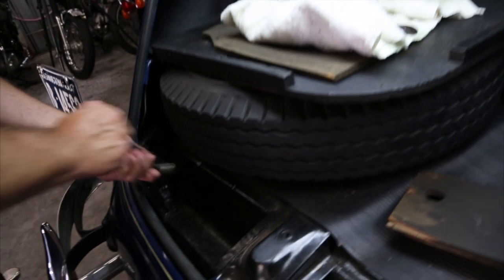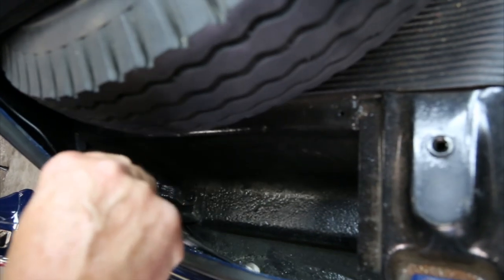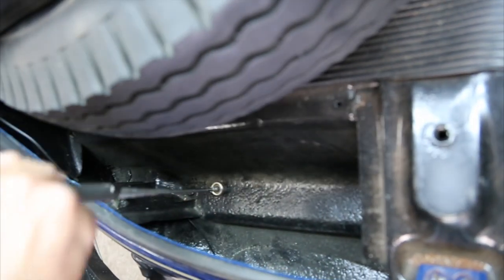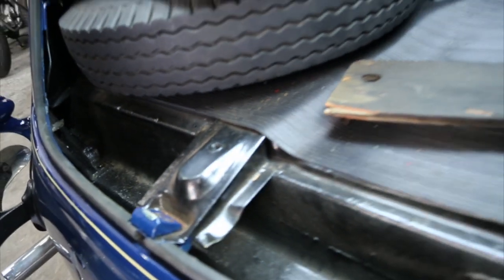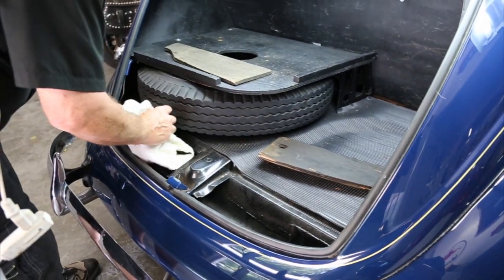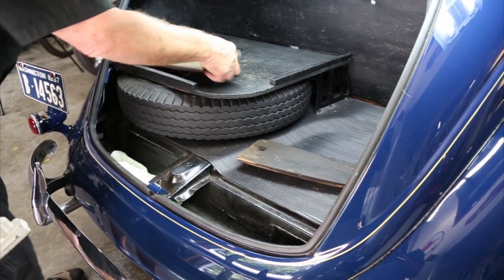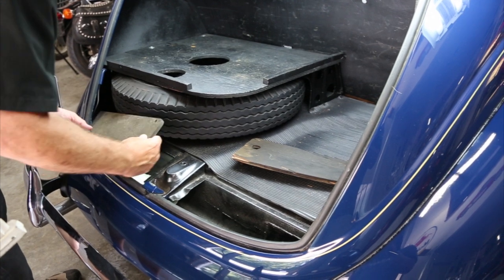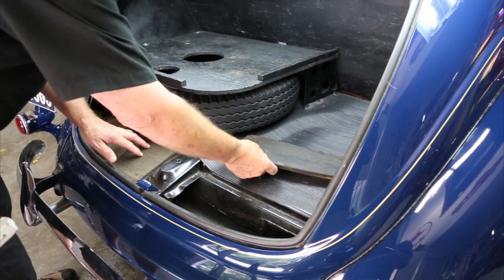The magnet sticks everywhere. See that? It just sticks just fine. So there's metal there. I don't know why they put the fiberglass on the bottom, but maybe it was holey, is my guess, or they felt necessary to do it. Anyway, as you can see, it's a pretty neat piece, and I think you'd be pleasantly surprised.